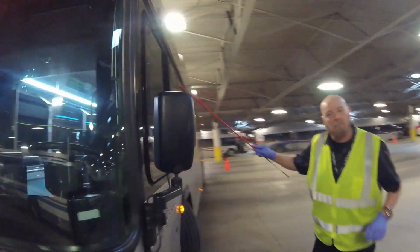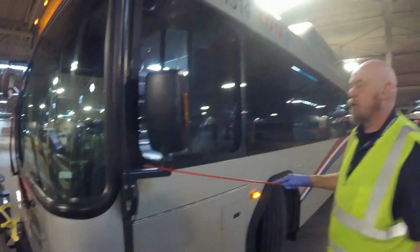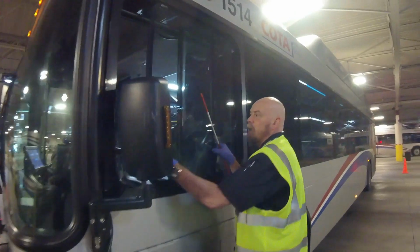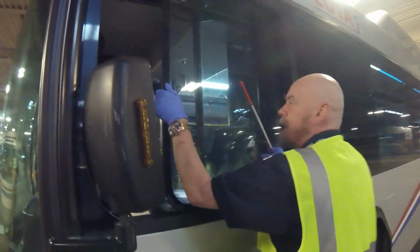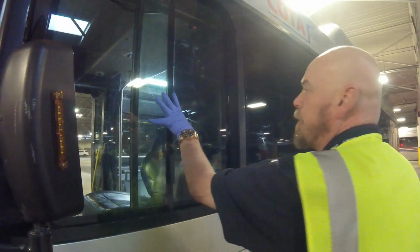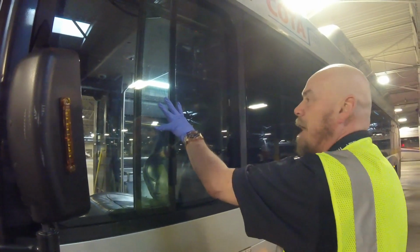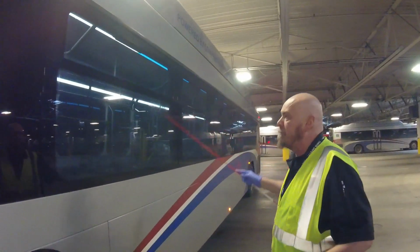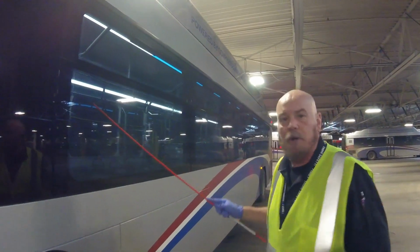The driver's side mirror and bracket are securely mounted and they're not cracked or broken. The driver's side window is securely mounted and it moves freely. The glass is securely mounted, it's not cracked or broken, and there are no obstructions. All of the passenger windows are securely mounted, they're not cracked or broken, and they're all intact.